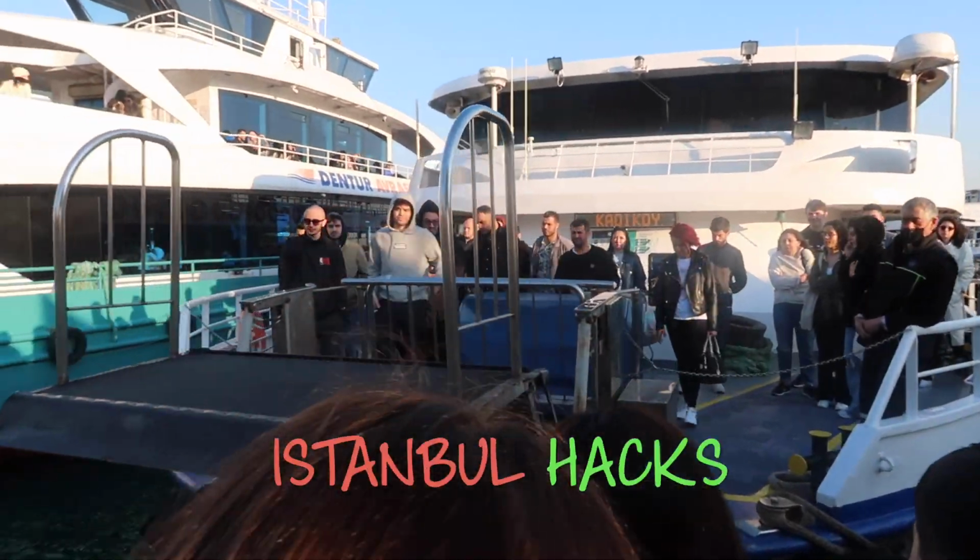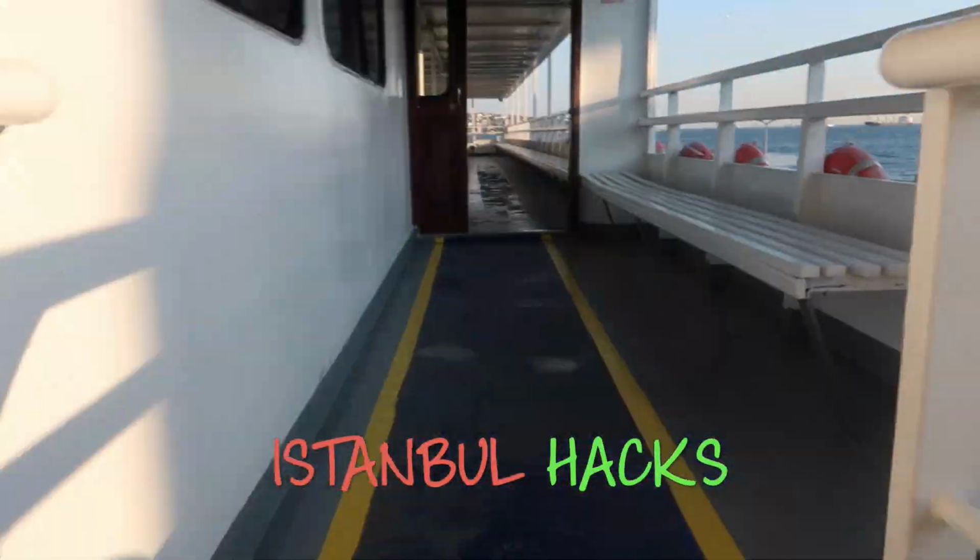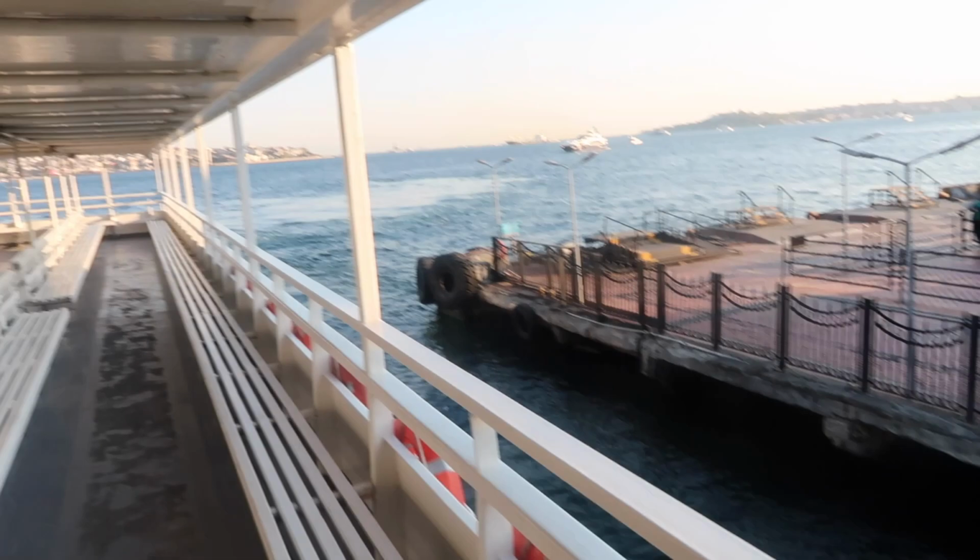One of the best ways to get around Istanbul is the Vapur, or the boats. This is probably the best transportation in Istanbul because it's a really nice journey, of course. You can see the sea and the view.